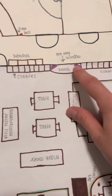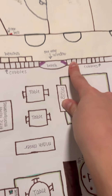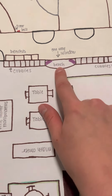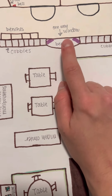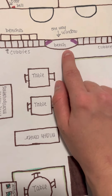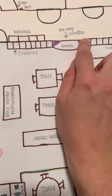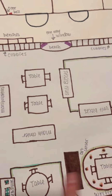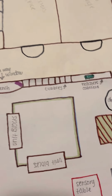So in this preschool classroom, 16 children are enrolled. However, only 12 children are scheduled max per day. So there's 16 cubbies, and then this is a bench. And there's little pillows, and this is where the parents and children can come when they're settling into the classroom. And then right above the bench, right here, is a one-way window. So parents, when they arrive, can see what their children are up to in the class, or the director can peek in and check on their teachers and children.